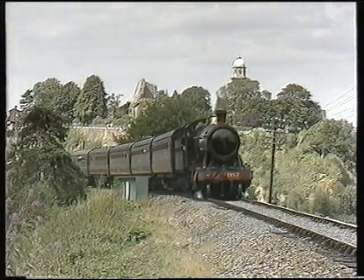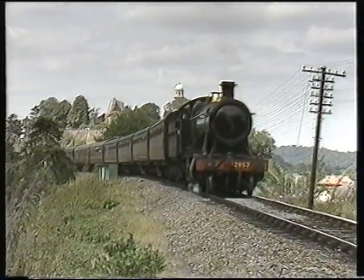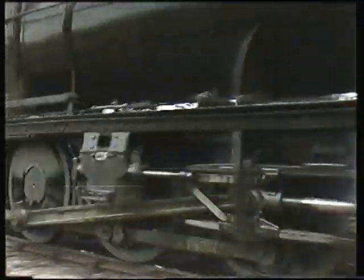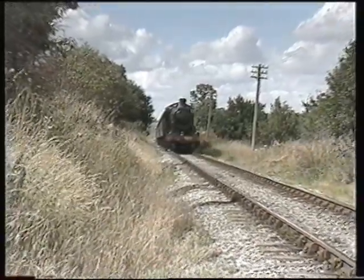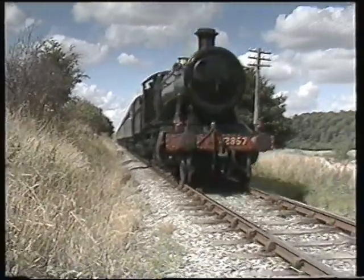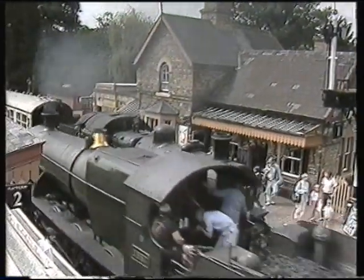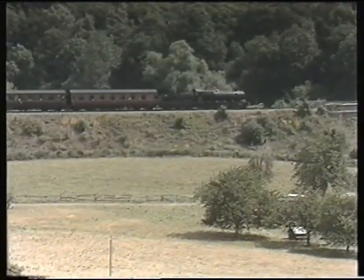This class of 167 engines must rank amongst the most successful heavy freight locomotives ever built, and for a period of 60 years, they were responsible for most of the long-distance heavy freight in the Great Western region. Number 2857, now on the Severn Valley, was built in 1918. She covered more than 1 million miles over a 45-year working career.